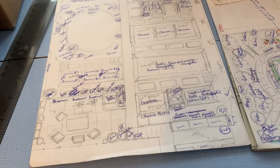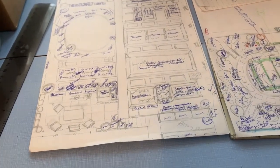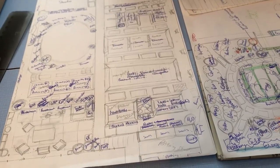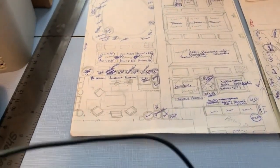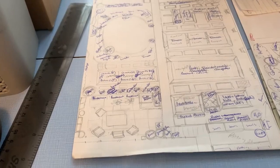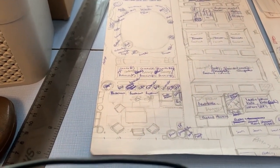Me, I'm a plotter and a planner, and I love implementing things. I love having physical, visual markers of progress. I enjoy that. And I'm not by any stretch of the imagination a qualified designer. I'm not a mathematician. I don't have any botany qualifications or anything like that. I just know what my garden looks like in my head. I draw out what I've got in my head. It's not even measured out.